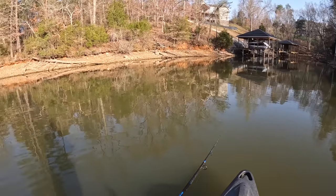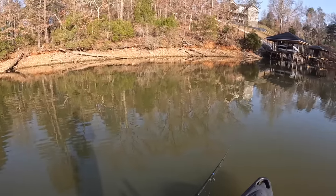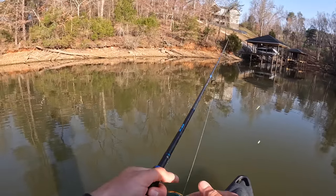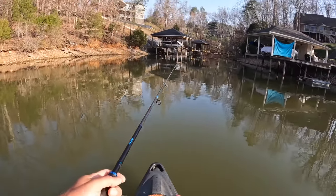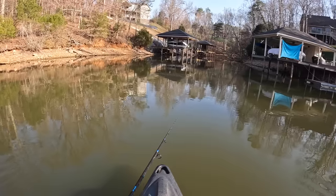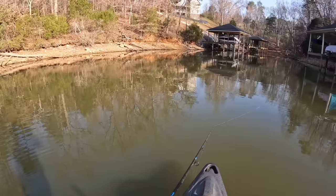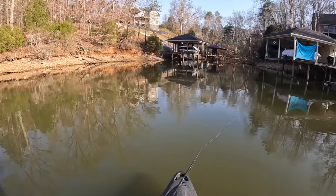Well, I thought we were gonna really start tearing them up here, but they seem to have moved on. Them skipjack are always on the move. They're constantly. That's one thing. Kind of knew that anyway.